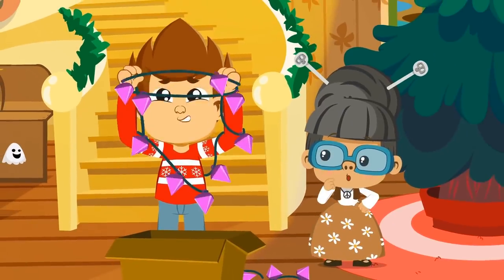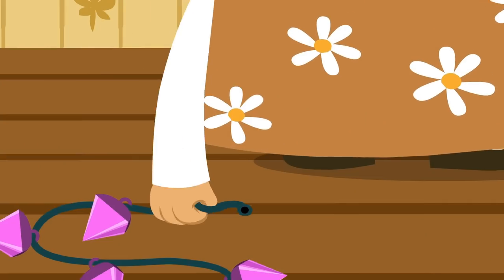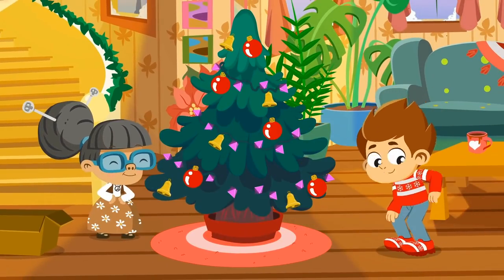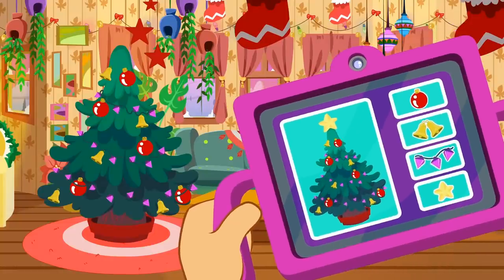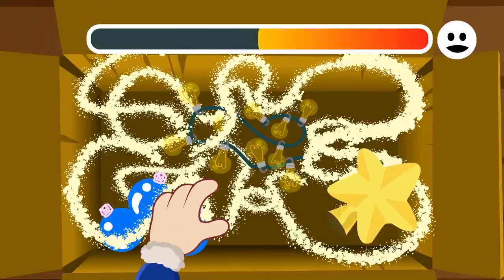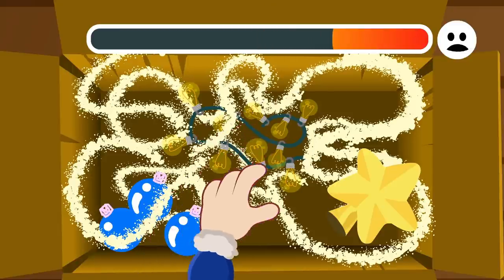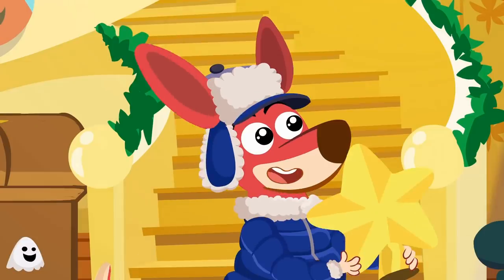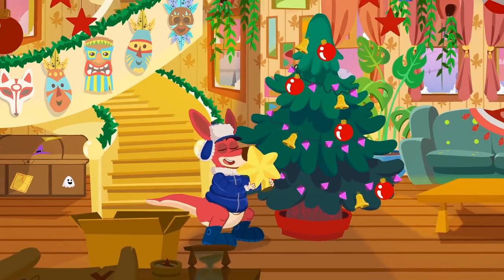Well, even the Superzoo team isn't free of wire trouble. Nice throw, Granny! And now let's finish it. Let's look for a gold star. Do you see it, girls and boys? There it is! That's it, Kangoo! Go put it up!